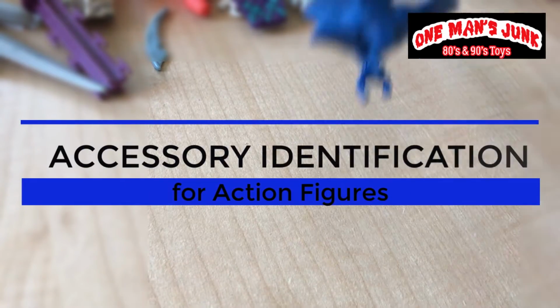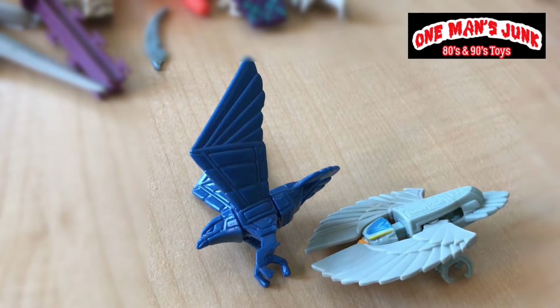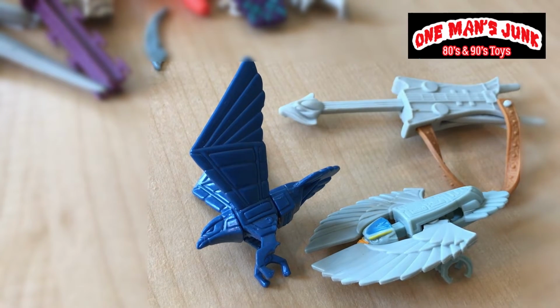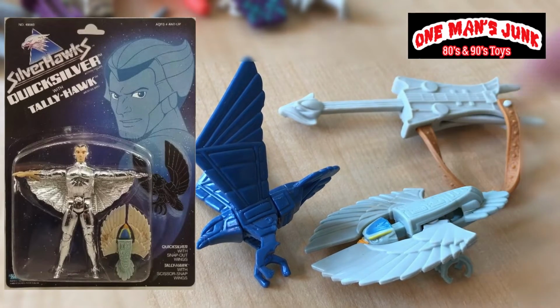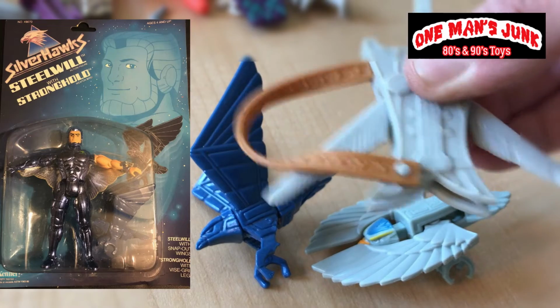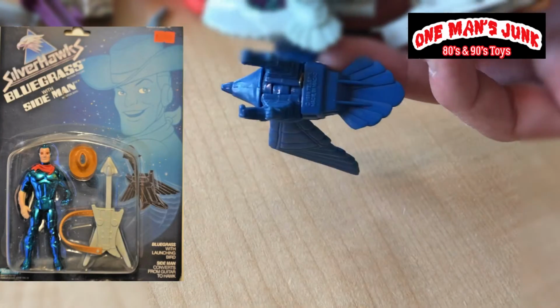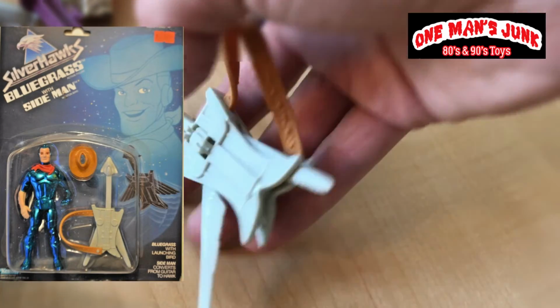Alright, first up here are some easy ones. Yes, we have 3 Silverhawk accessories. We have Tallyhawk, I believe that's Stronghold, and that's Bluegrass here. So fairly easy to spot in terms of accessories here. You know, you can see the wings, the birds, they clip on. So of course, yep, Silverhawks, LJN.